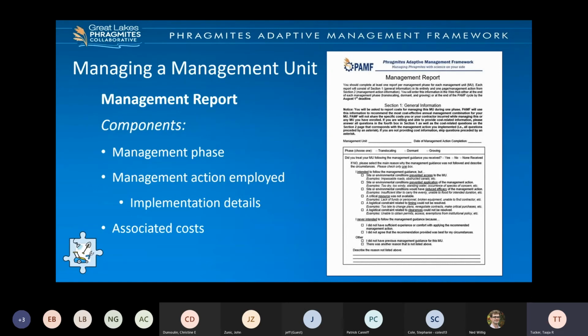The management reports are filled out and submitted on the PAMF Web Hub and ask questions like what management action you implemented, what technique you used when implementing it, and the cost you incurred. Questions are meant to give us enough information to evaluate each management action without it becoming a huge time burden for you. The management reports can be found on the PAMF Web Hub or in the appendix of the PAMF Participant Guide. This image here shows one image of the blank report that you can take out into the field with you that can help you gather the necessary information you need for when you go back and submit the report on the Web Hub.